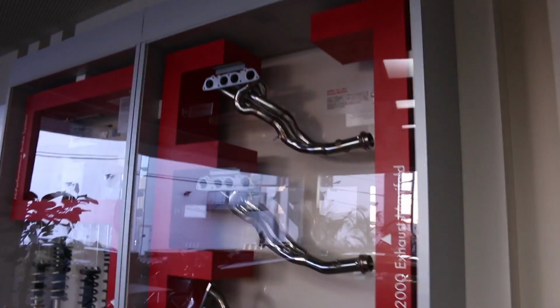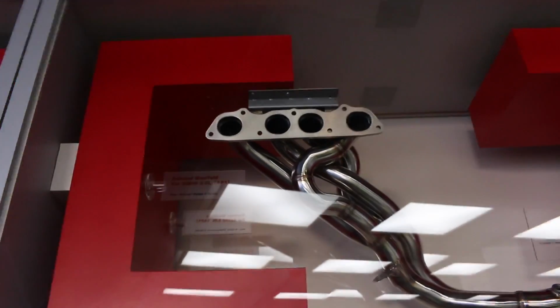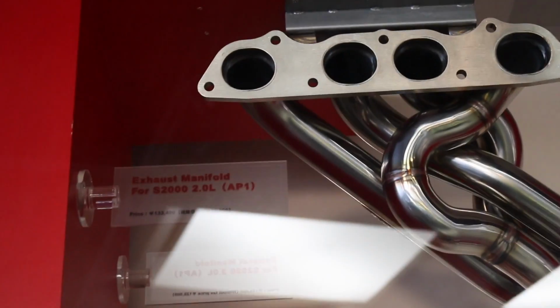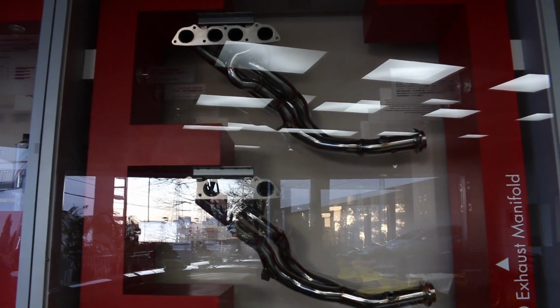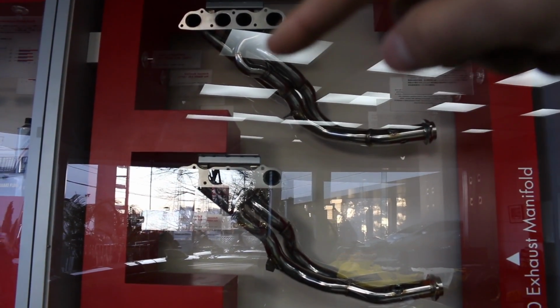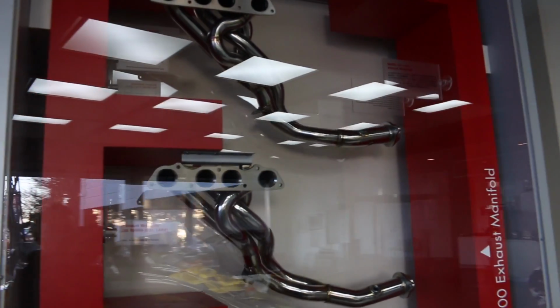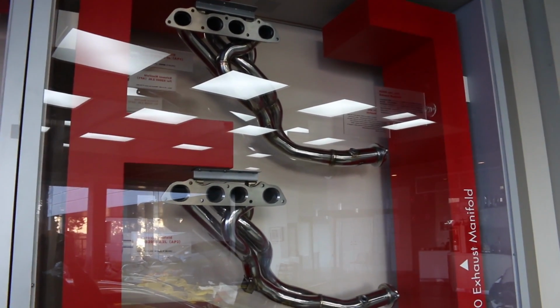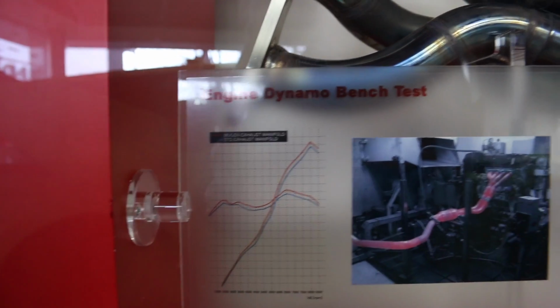And over here we have a display cabinet of the exhaust manifolds for the S2000. So the top one is for the earlier model, AP1. Try to show you guys, there we go. And the one below that is the AP2 with the 2.2 engine. So if I just step back, just have a look at the design, especially at the bend. I think it's that bend there compared to that one. It's slightly smoother on the bottom one. Quite hard to show you guys, let me try to move it here. It's a lot smoother on the 2.2 version. And below that is the dynamo bench. So they did a lot of testing on the exhaust before releasing it to the public.